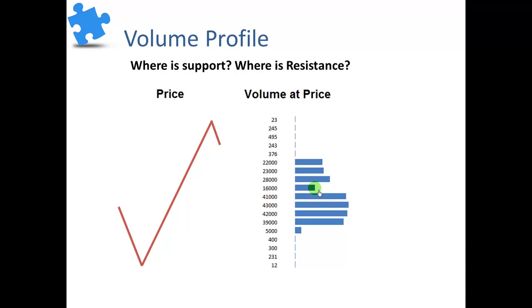Now, not only does this give us entries, it also gives us the chance to enter the market with smaller stops, because you know exactly where the pain points are for the traders positioned. You know that once you get through one of those pain points, one side is going to bail out, and that tends to create an extended move.